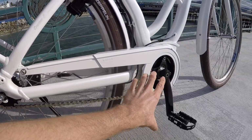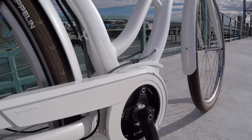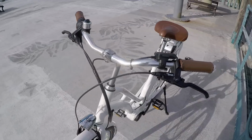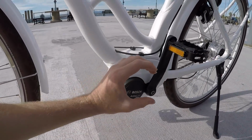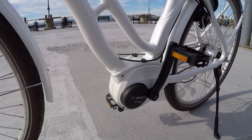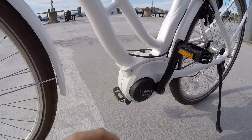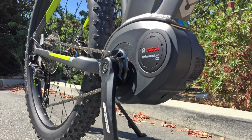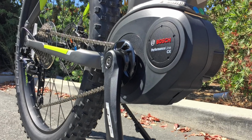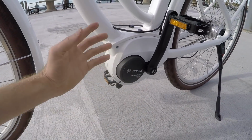Up here we have a 38 tooth chainring, more traditionally sized chainring, and that's unique for a Bosch powered electric bike because a lot of times they have a smaller sprocket that spins 2.5 revolutions for every crank revolution. Okay, and it's kind of like a gearbox thing. The smaller sprockets are used on their, I guess it's Performance Line and Performance Line CX and some of the old Active motors. The new Active Line Plus that we're looking at, it's like one step up from Active.